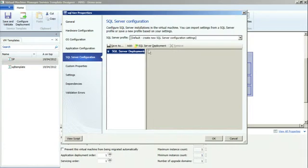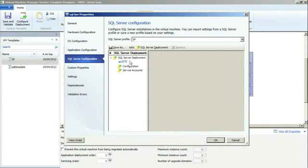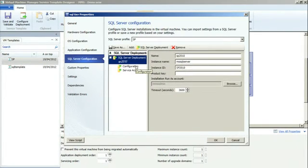Where is it? Disappeared. Did anybody see where it went? Right, just going to use this one. So that's one I prepared earlier.